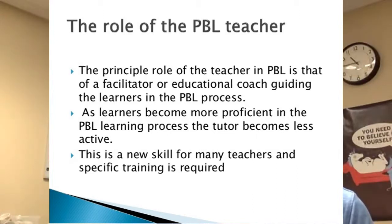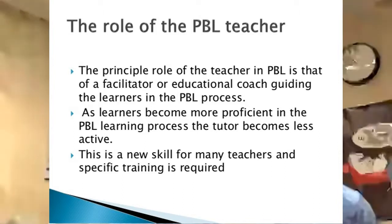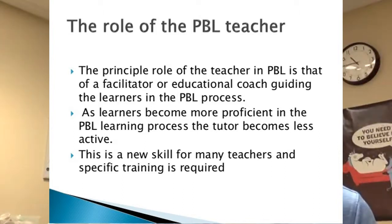So it shouldn't be the teacher trying to solve problems all the time or putting out fires all the time. Students need to learn how to put out those fires and solve problems themselves. It's obviously problem-based learning. They should be able to figure out problems. So if a group is not getting along very well, be careful about stepping in immediately and trying to solve that problem. Allow the students to come up with a way to solve that problem themselves.